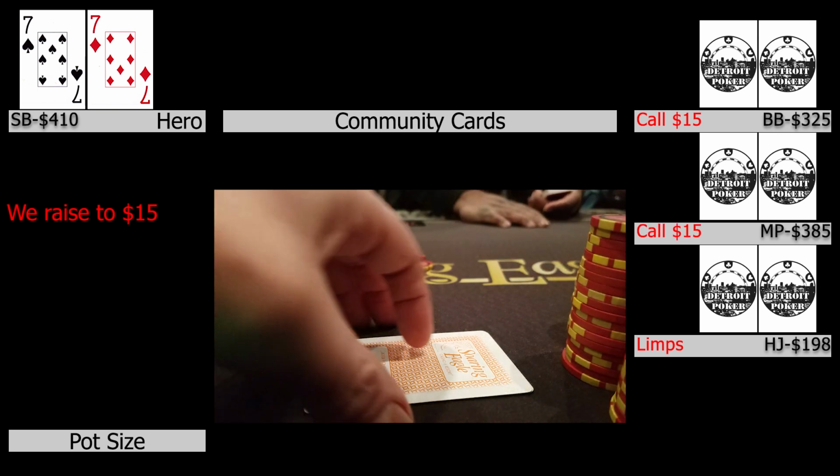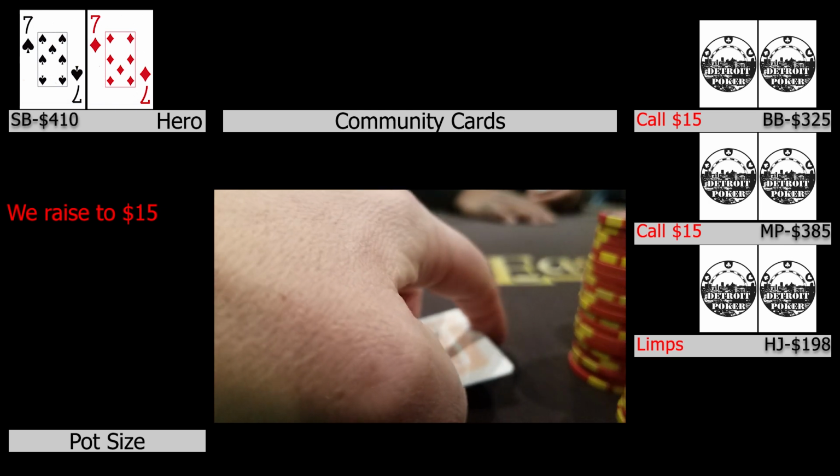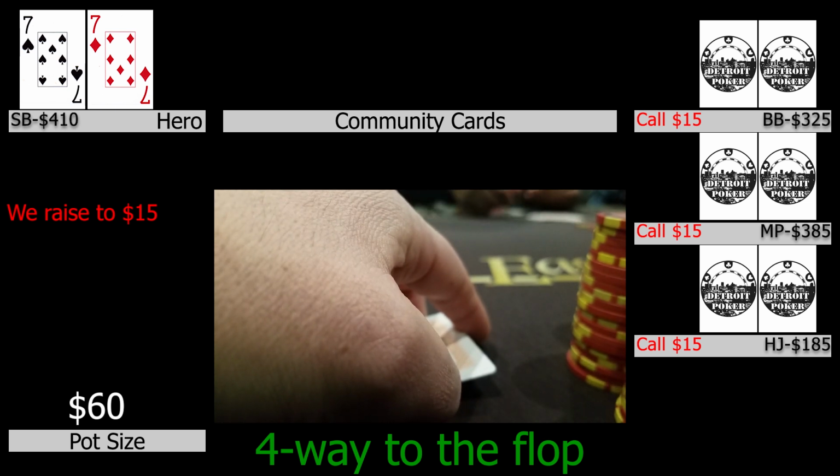Middle position calls 15. And hijack, you know he's going to call. And he does just that. He calls 15 and closes. So we're off to the flop 4 ways.